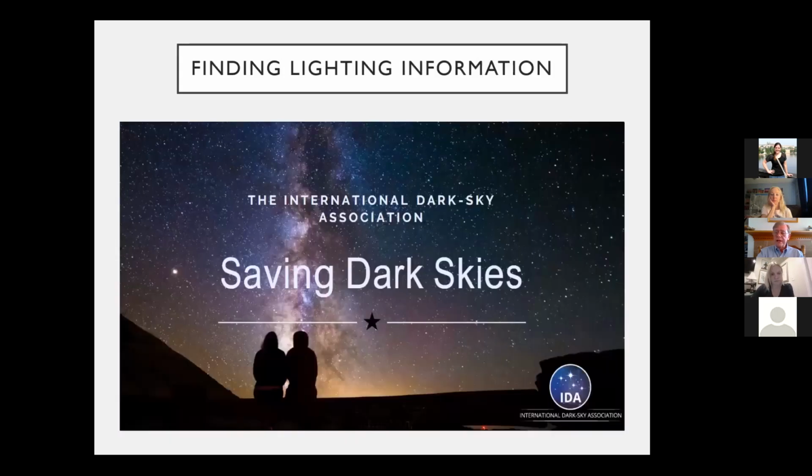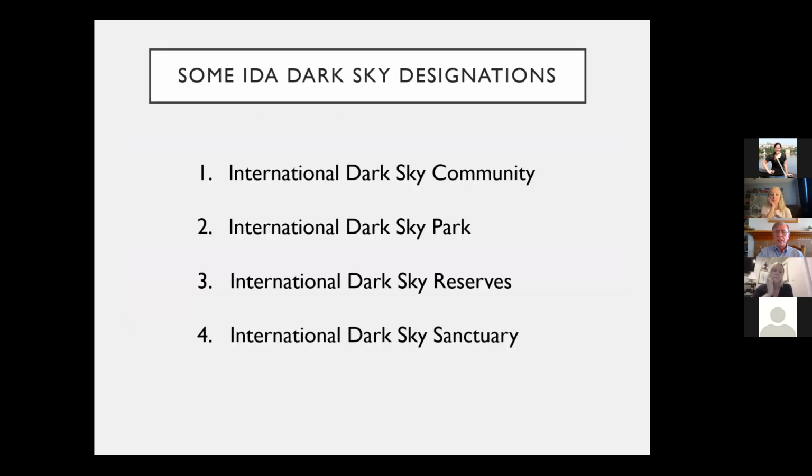Now, if you want to find out more lighting information, you can go to the International Dark Sky Association. This is a group of people who have been trying to tell the world about the poor lighting in most cities. And they've been doing a fairly good job of it, but it's very slow work. They try to designate certain areas so that, for example, they can call a town or a village an international dark sky community. And that gives them sort of an upper hand on telling people that they could come there as tourists and actually see the sky at night.